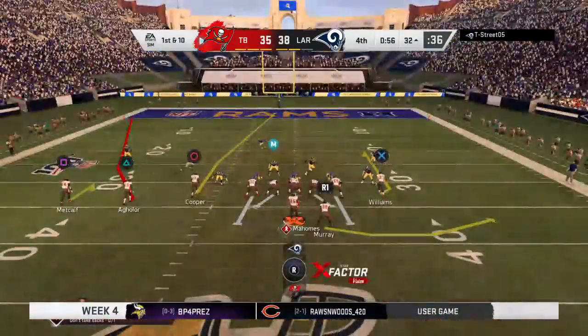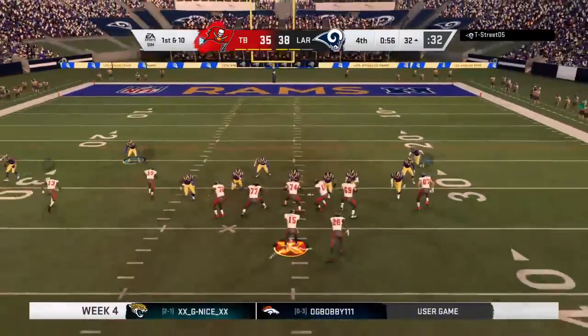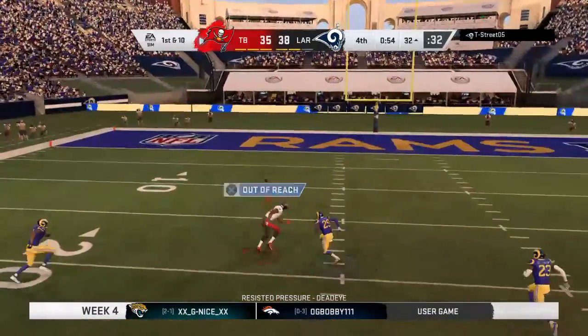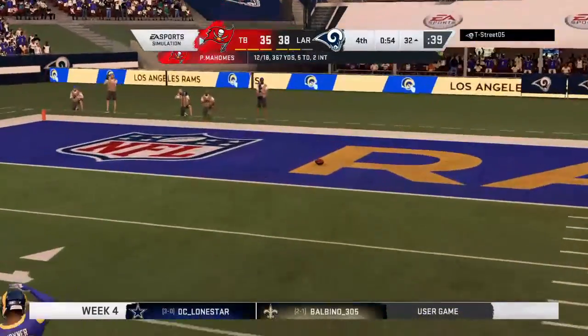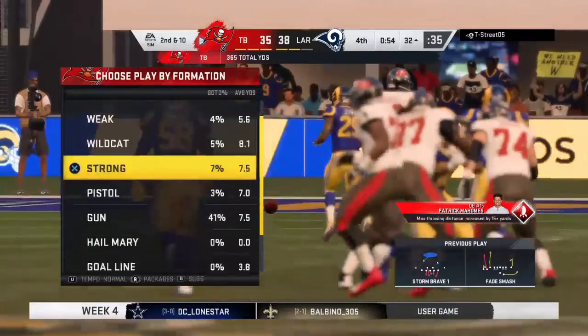A lack of discipline defensively on 4th down, and now that leads to a 1st and 10. Now Mahomes, throwing over the middle, and it's incomplete. Amari Cooper, the intended target. And now it's 2nd down.